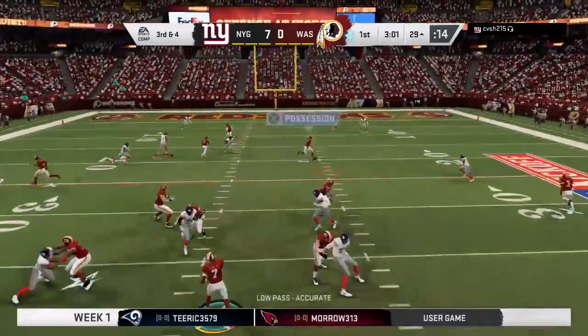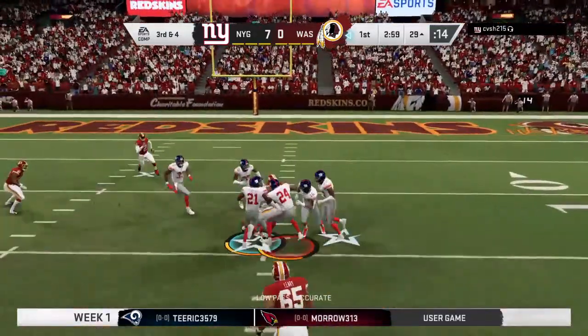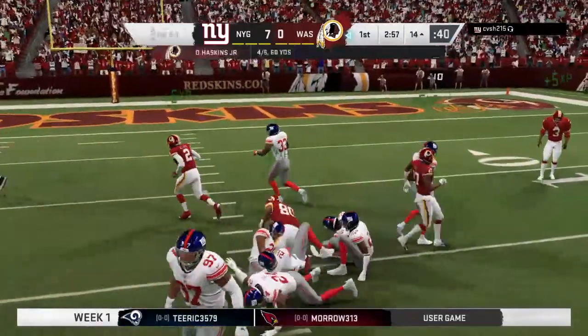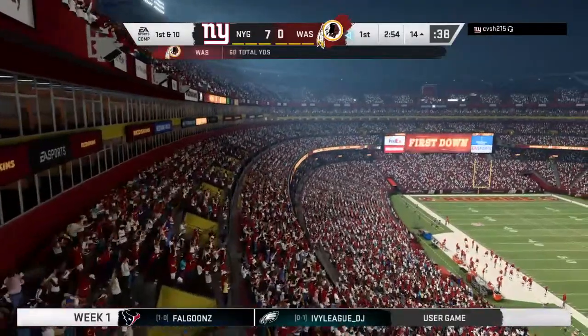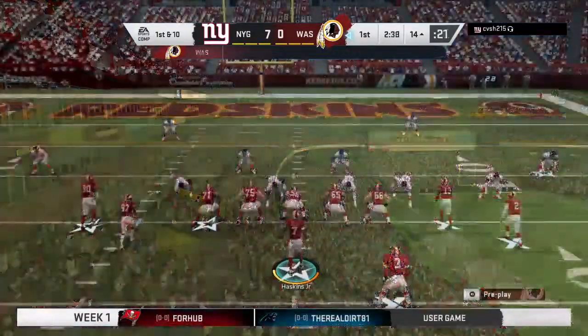Haskins going to throw again. And he'll find Galloway. That's complete. And they'll work it inside the 15-yard line before it's all said and done. A Redskin first down. The pickup, 15 yards.